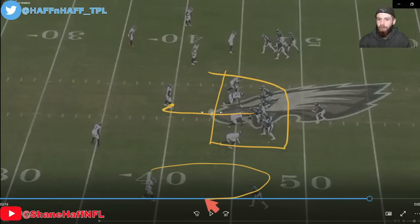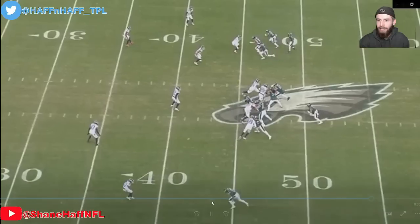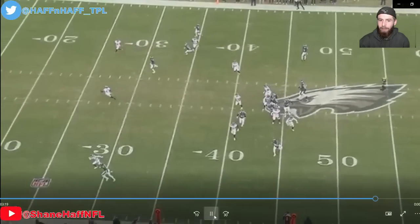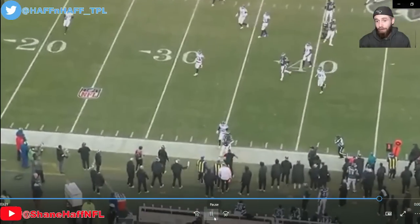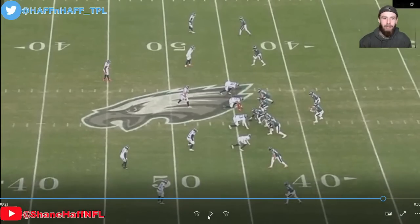You've got man coverage on the backside, and so Hurts is going to have a chance to run with nobody even looking at him. And he takes off, and look, this safety doesn't see him. This corner finally sees him, but he's already coming. No, the corner doesn't even see him, and he gets a first down there. So I really liked that. That's something we haven't seen from them so far, but I really liked it. Now, a couple more plays.